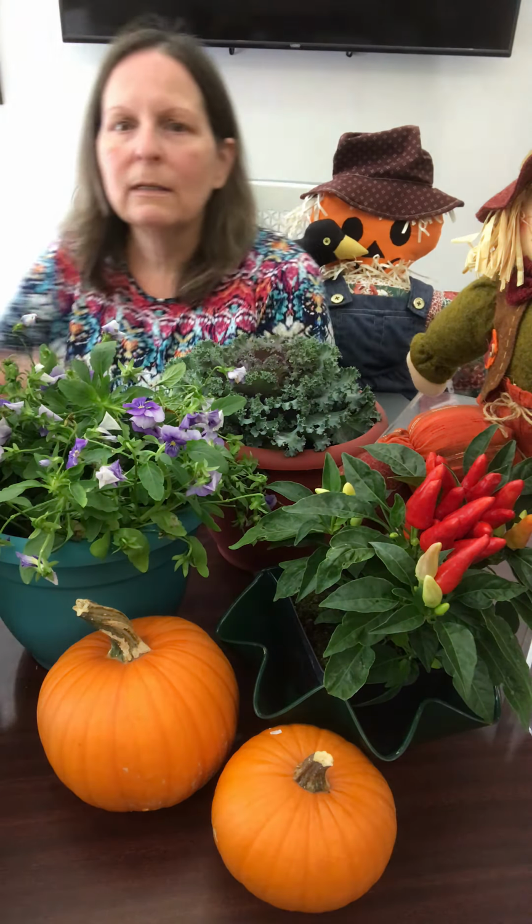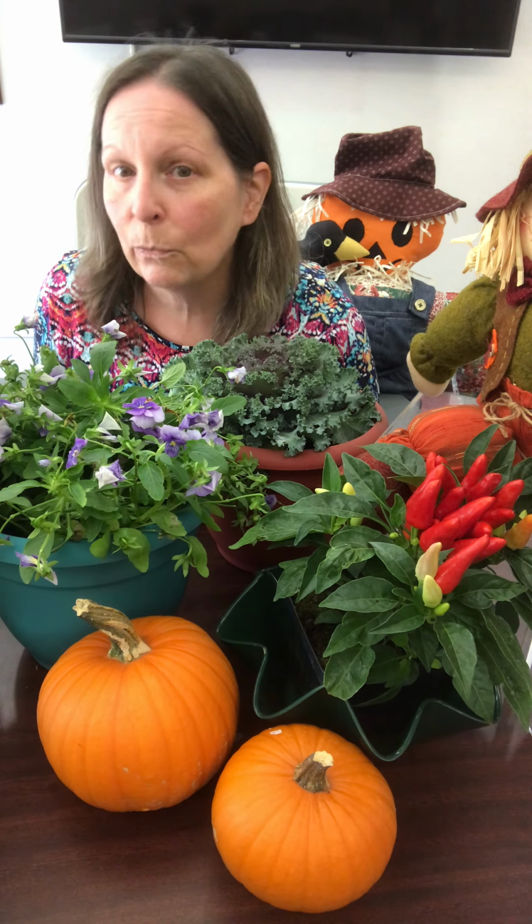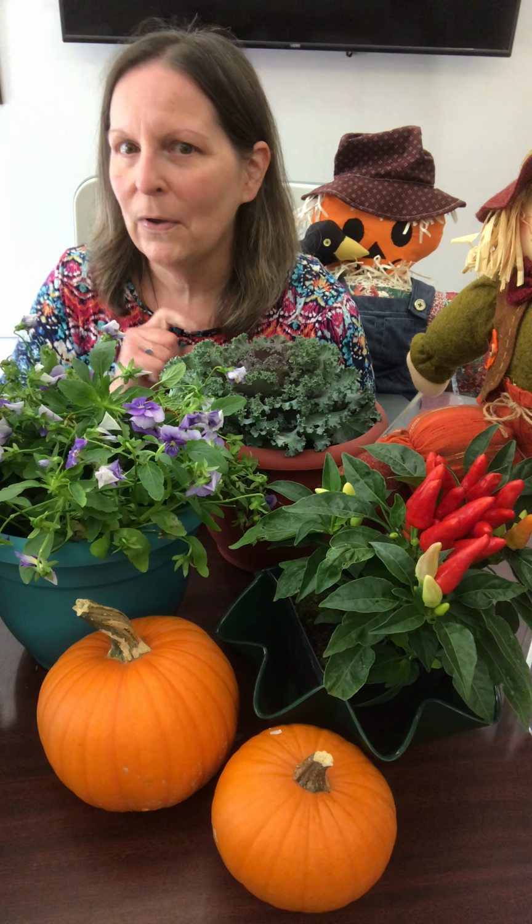Let me read your list of the flowers again so that you have an idea of what to look for. And you can be thinking ahead for next year as to what you want to plant in the spring and summer that you want to decorate with in the fall, so that you have your spring, your summer, and your fall plants. Can't go wrong there.